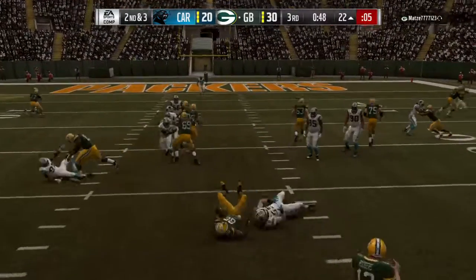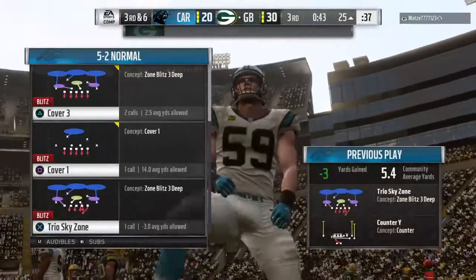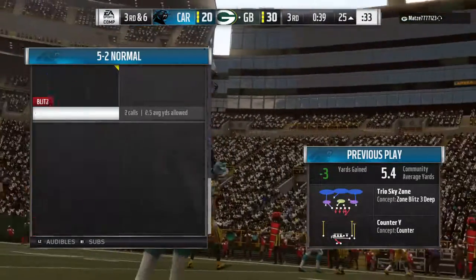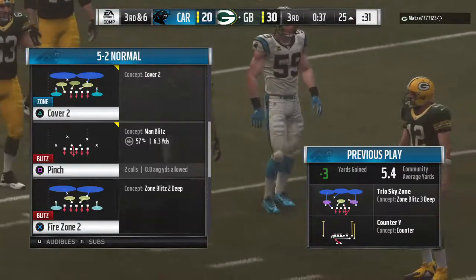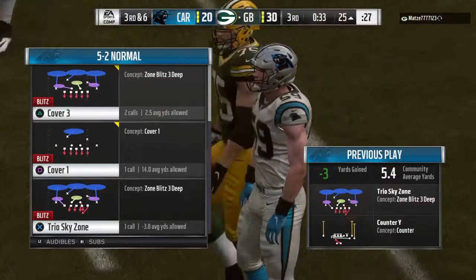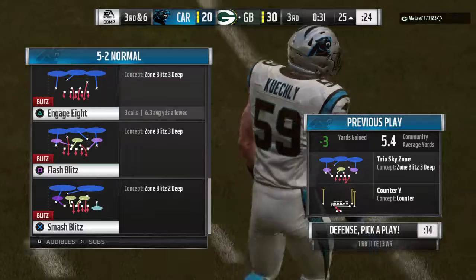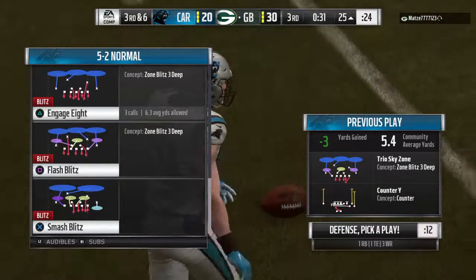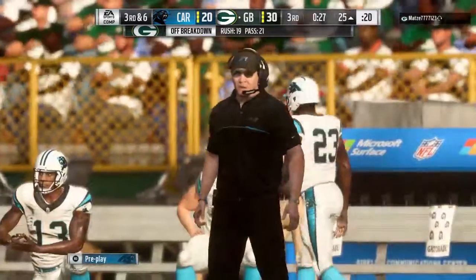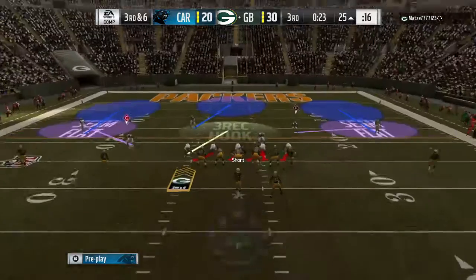They'll run it now out of the gun. And that one blown up quickly as he's going to be stopped before he could even get started. So he loses 3 yards there. Now 3rd down. The Packers on 3rd down. They've hit 2 for 4 thus far. This will be 3rd and 6.